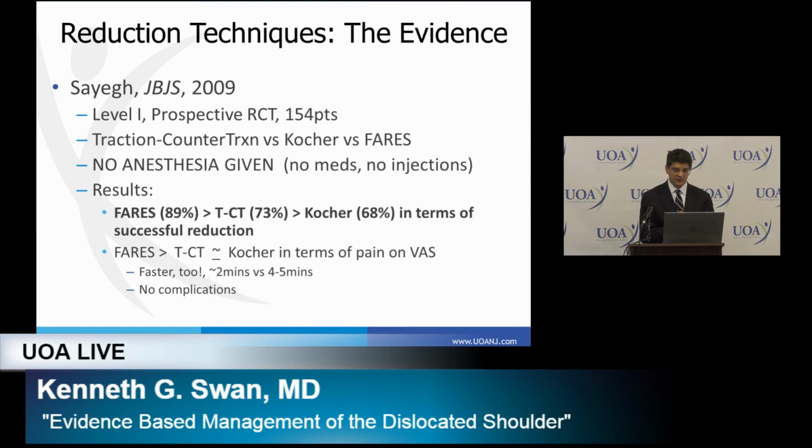The Feres technique was the winner, 89% reduction success compared to traction, counter-traction, compared to the Coker, which is only 16%. In addition, the Feres was found to be better in terms of pain as reported by the patients. It was faster as well. None of these had any complications.